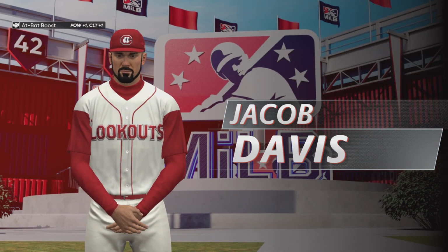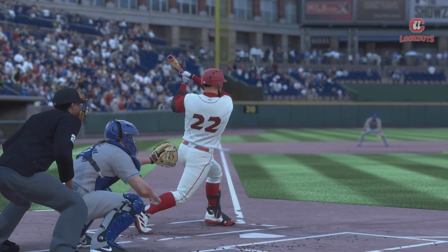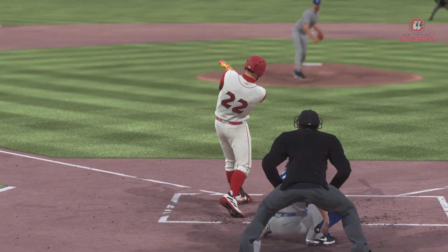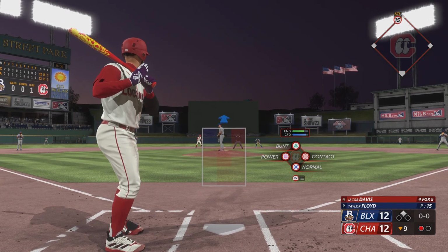So up next, Jacob Davis, trying to do what no player has ever done at this level. He's looking for his fifth homer of the game. I never thought I'd see this moment. I mean, this is unbelievable. This guy gets a chance to hit his fifth home run. Whether he does it or not, this next at bat's a pretty special one.